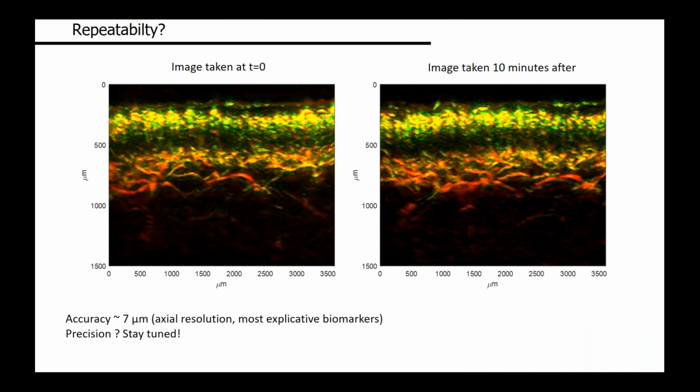Another thing that we wanted to see is the repeatability. These images have medium-high quality, and we wanted to know what happens even if the quality is not the best, if we do one experiment at time 0 and then one experiment a few minutes after, in order to measure repeatability and precision. We know that the accuracy of the system is related to the actual resolution, especially for the most explicative biomarkers, for example, the plexus thickness. But then the question is, what happens to the precision, right? So we've done this repeatability study.